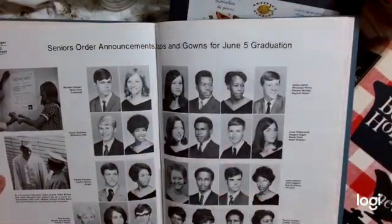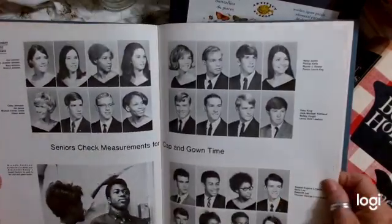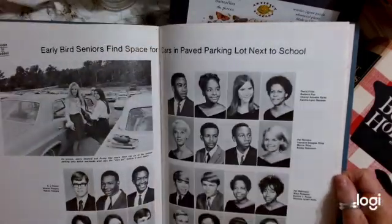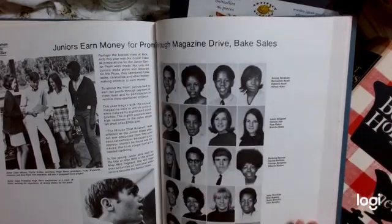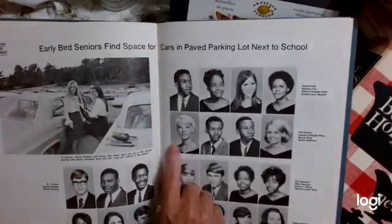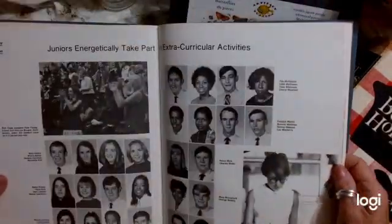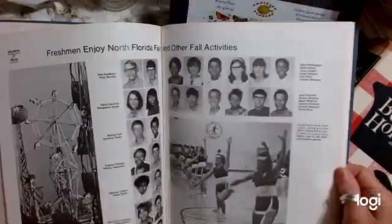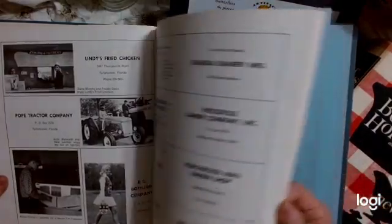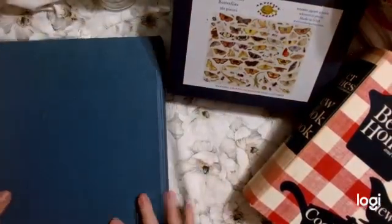And then these are larger ones for the seniors. These are awesome. Back in the day, people actually dressed up for senior picture day, and the girls got to wear these. The seniors wore these drape things. I remember I had to wear mine. Mine was a dark olive green, I believe, or a forest green. I can't remember. Awesome pages. Love it. And then you've got the advertisers in the back. Fun stuff.